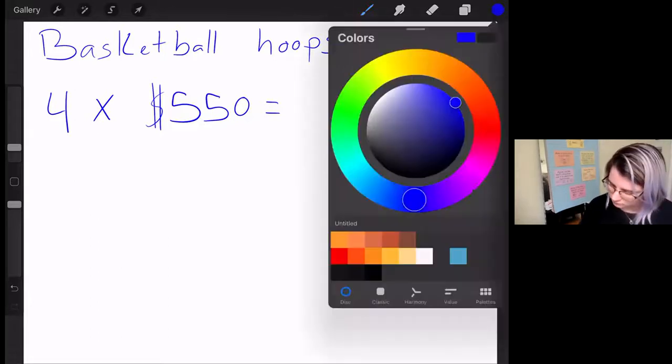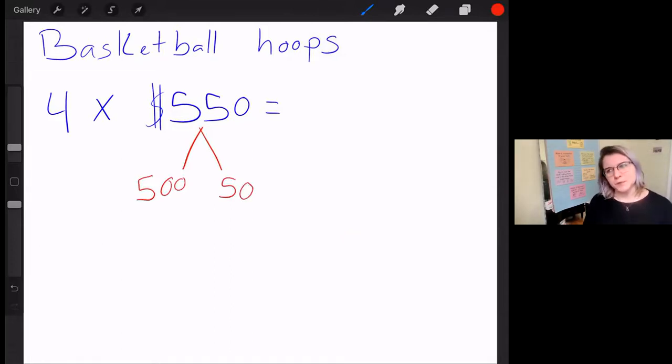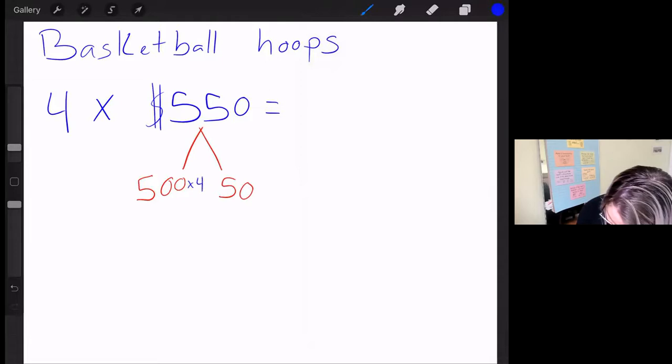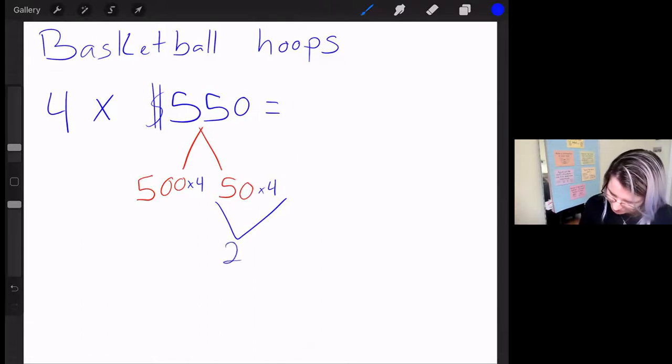So what if I break down 550 into 500 plus 50? Do you see how I did that? 500 plus 50 equals 550. I just broke it down. Now all we have to do is times each of these by 4 and add them together. So let's look at 50 times 4. Well, I know that 50 times 2 is 100. So double that is 50 times 4, right? Right. So 200.